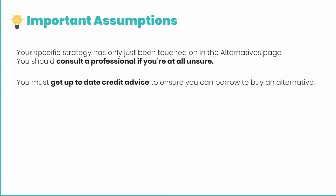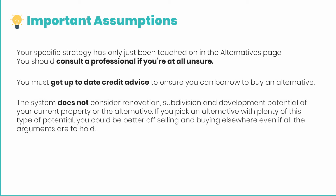Secondly, you must get up-to-date credit advice to ensure you can borrow to buy the alternative. And thirdly, the system doesn't consider renovation, subdivision and development potential of your current property or the alternative. If you pick an alternative with plenty of this type of potential, you could actually be better off selling and buying elsewhere, even if all the arguments are to hold.